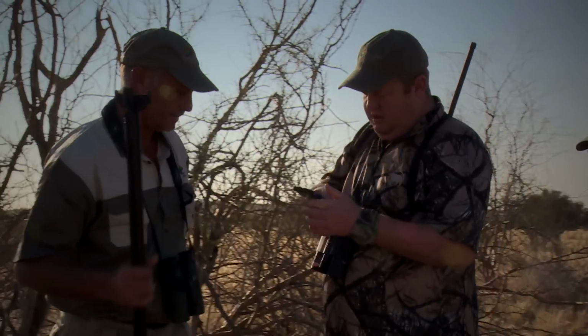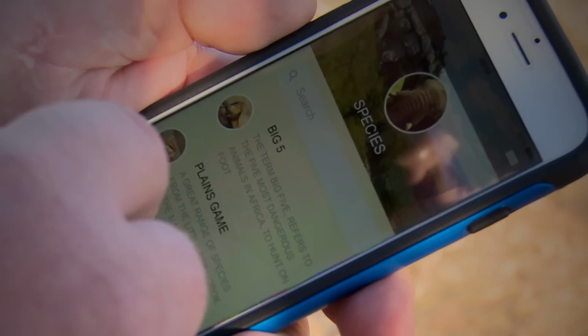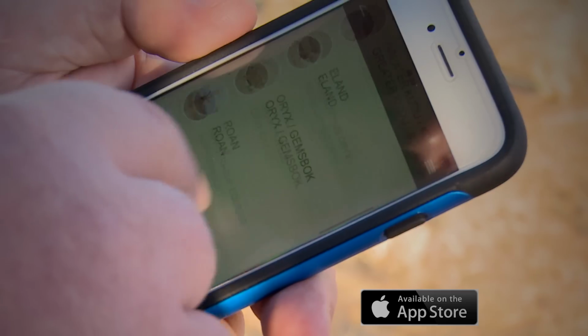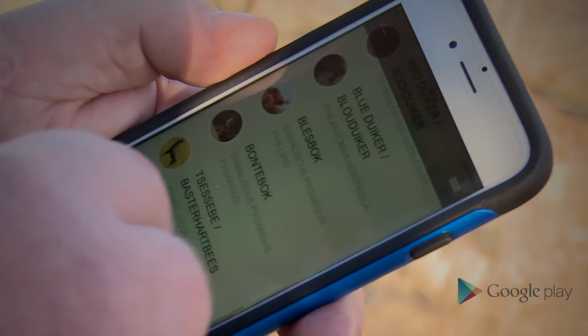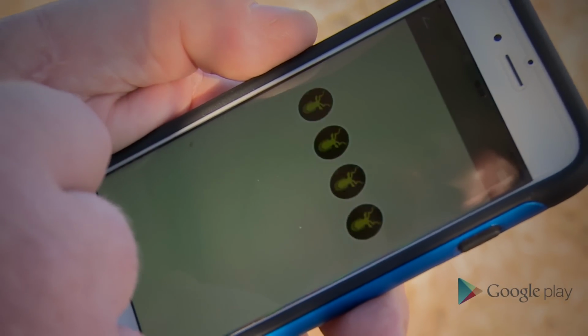As the hunters start with their stalk, Stefan uses his mobile phone to open a new app that he downloaded, called Huntopedia. This new app is the ultimate mobile hunting application, with features such as field GPS tracking, shot placement for 64 hunting species, spoor identification, and recommended calibers.